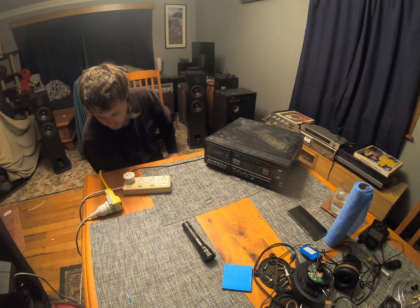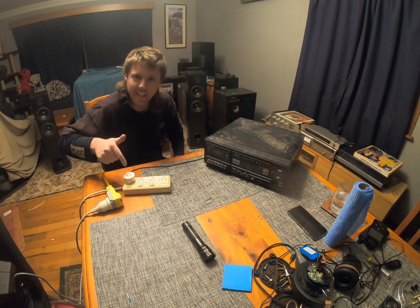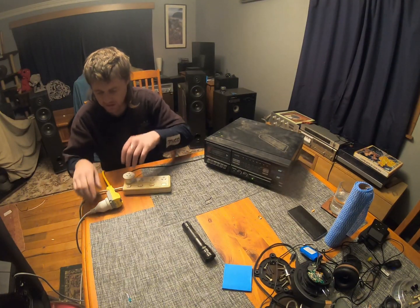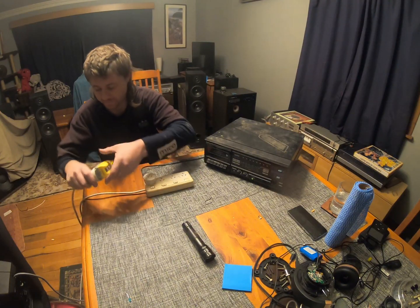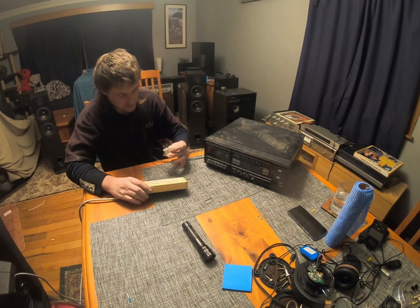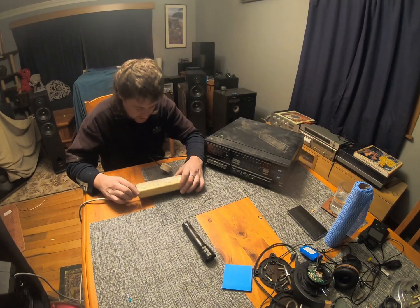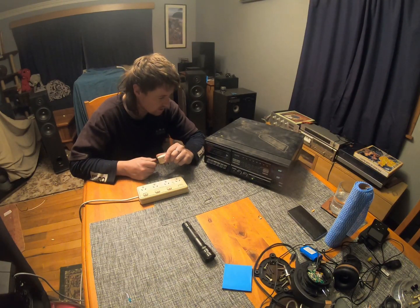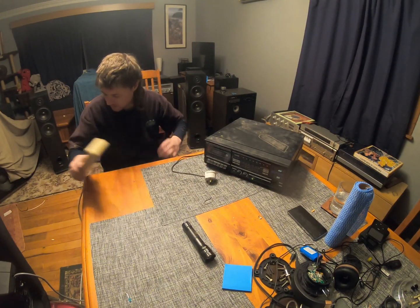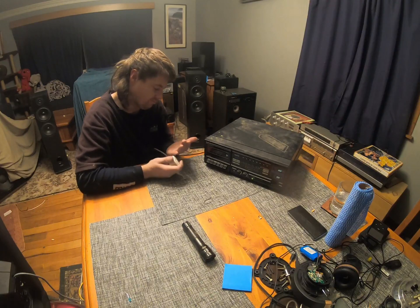Well, I could hear that. This is a junk input, by the way. Let's throw that one away. There's water in there. Oh yeah, so I got this thing from outside in the rain. Alright, let's disassemble stuff.